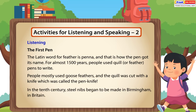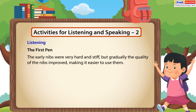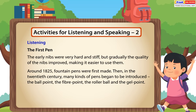In the 10th century, steel nibs began to be made in Birmingham in Britain. The early nibs were very hard and stiff, but gradually the quality of the nibs improved, making it easier to use them. Around 1825, fountain pens were first made. Then, in the 20th century, many kinds of pens began to be introduced. The ballpoint, the fiber point, the roller ball, and the gel point.